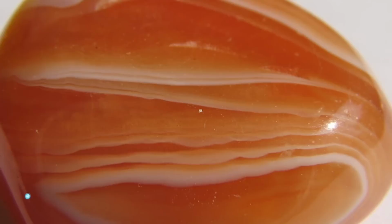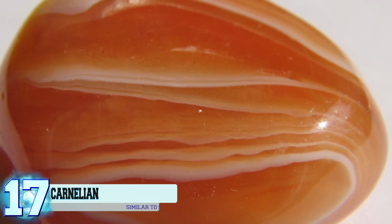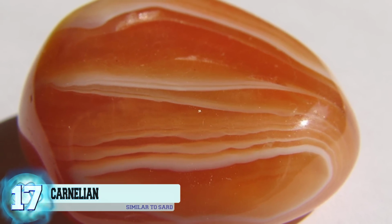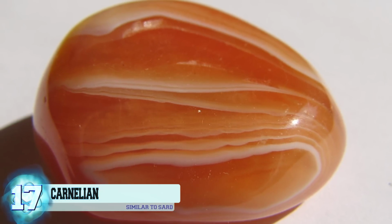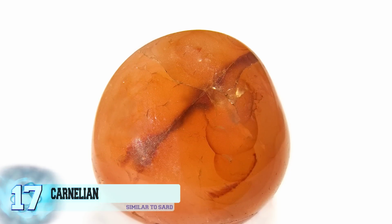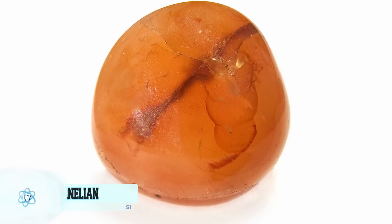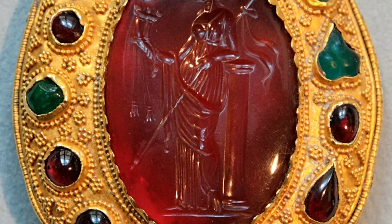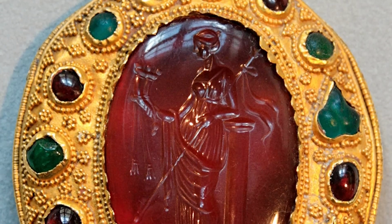Number 17, carnelian. The mineral is mostly used as a semi-precious gemstone, and is recognized by its brownish red color. However, it can be easily mistaken for sard. The most common places to find it would be in Germany, Brazil, Siberia, and India. Look at this craftsmanship. It's completely mind-blowing, and someone super talented actually made this.